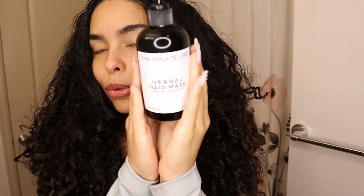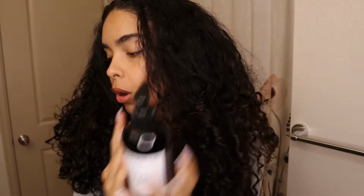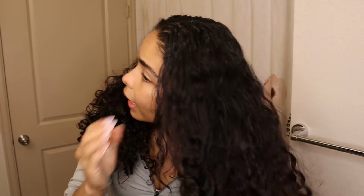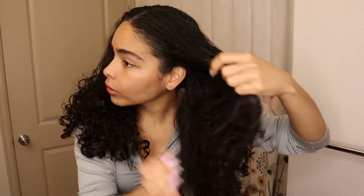And next I'm gonna go in with the herbal hair mask and put this all over my hair. This is also really nice because it's gonna make my hair feel super soft. It's almost kind of like a clay mask, but it's really thin. So I don't know how to explain the texture of it, and it's super bright. I'm sorry, I don't know if you guys can see that, but it smells amazing as well, and it just makes your hair feel so nice. I can definitely see the difference when I use this before I wash my hair and when I don't.